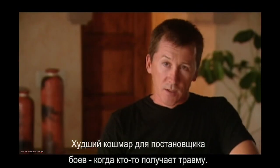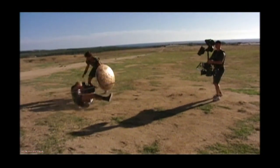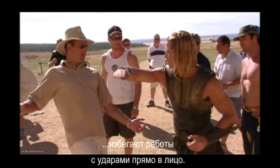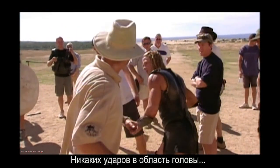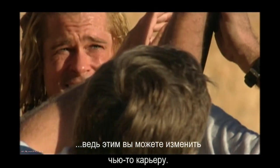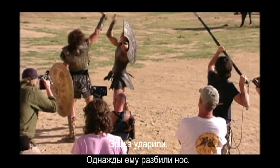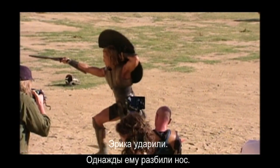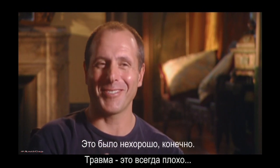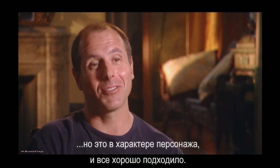The worst nightmare for any sort of fight choreography is somebody getting hurt. Pretty much all fight choreographers will avoid doing any attacks directly to the face. So nothing in the 8x10 or the headshot, because you're going to change somebody's career. Obviously, we work with blunt weapons, but they would still hurt if they hit you. Eric got hit. He got a bloody nose once, which was good because it was the end of the fight. No injury is good, but it was actually in keeping with continuity.